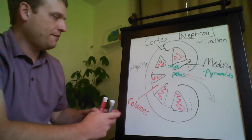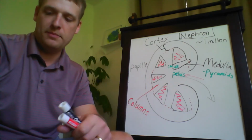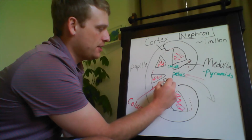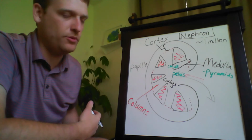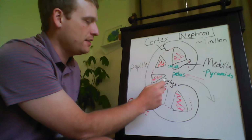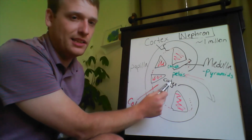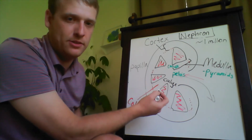But there are a few different steps before urine gets to the pelvis. First, it's going to be found in these little indentations. So the urine exits the papilla, and it's going to be found in what's called a calyx, or calyces would be plural. And there's a small calyx that leads into a larger calyx. The small one is called the minor calyx, the larger called the major calyx. And these calyces just collect the urine from the renal pyramid that's exiting the renal pyramids through the collecting ducts.